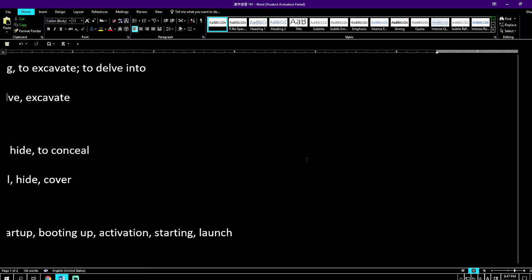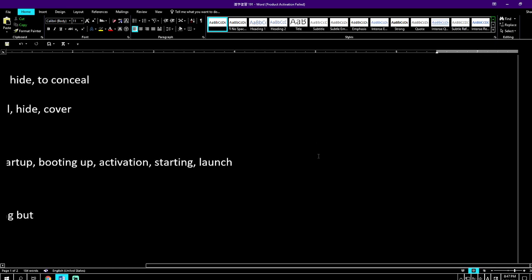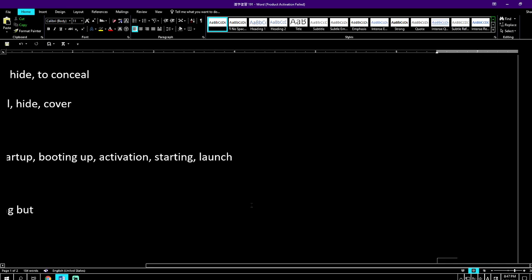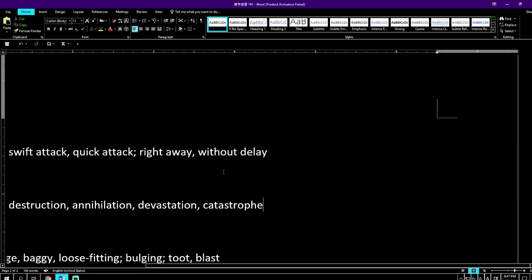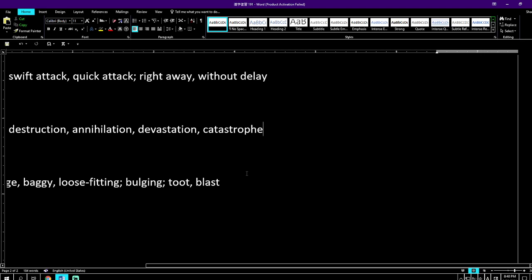Start up or boot up is kido, or a waking up movement. Nothing but or only is nomi. It's more of a grammar pattern than it is a word. Next we have swift attack, sokou, a swiftly moving aggression. And lastly, we had kaimetsu, which was destruction, with our kanji for crushing on the left side, kowareru, and on the right side, we have metsu, as in zetsumetsu for extinction. Kaimetsu is annihilation or destruction. And lastly, we had bukabuka, which means baggy.